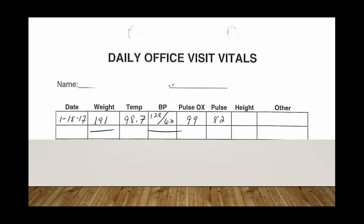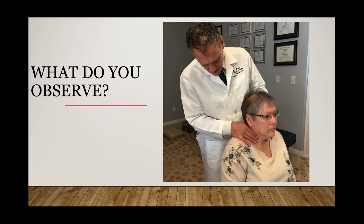So what do you observe? The first thing I would observe when I look at this would be the thinning of the hair. You see that right there? I've got quite a bit of thinning on the hair. So this is the patient.